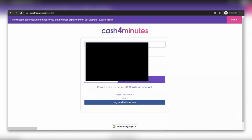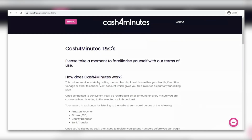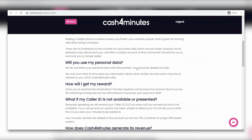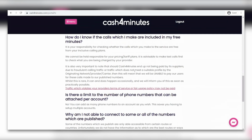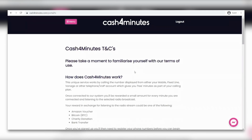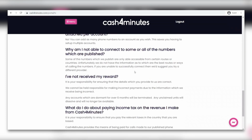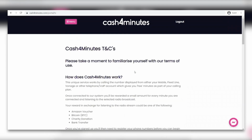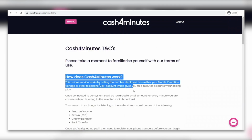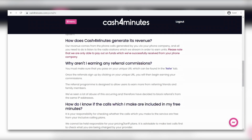Once you've confirmed your email, you're going to be brought to this page right here where you're going to log in again, and then you'll be brought over here. This page is basically just explaining what Cash for Minutes is, what it does, and how it works, and what you're supposed to do to start earning. Note that all of this information is very important for you to better understand the whole concept of this website, and it's better that you brief yourself, so make sure that you read through all of these T and C's.